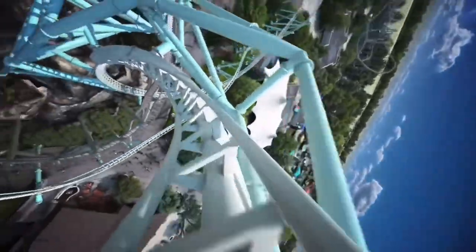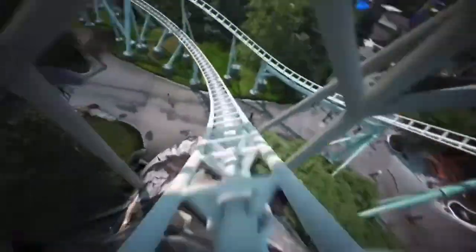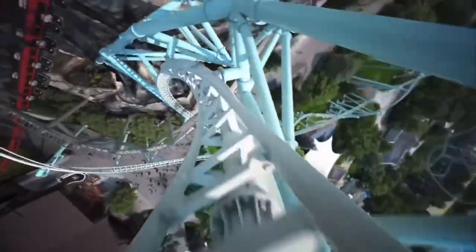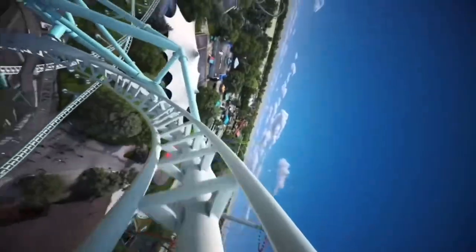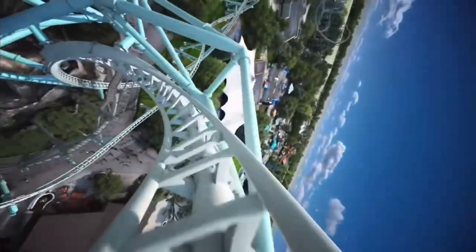I think they have funky element names, but it almost reminds me of that little maneuver on Max Force at Six Flags Great America, the last inversion. Not exactly sure what it's called. Or also it looks like the same thing as Untamed, the first inversion on that ride. It kind of looks like that kind of maneuver.